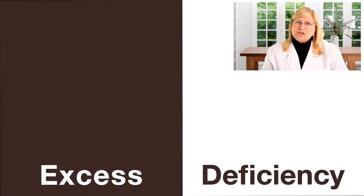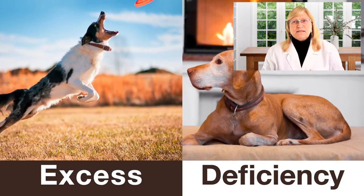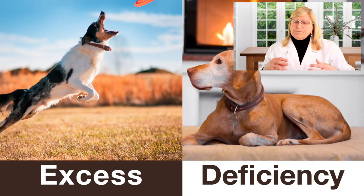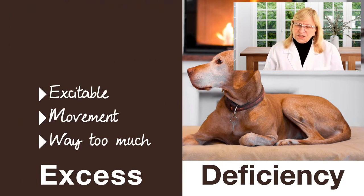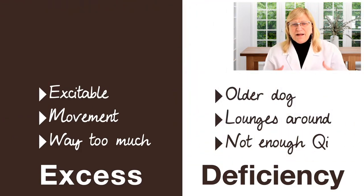And then there's the principles of excess and deficiency. And excess is that dog that's just going after the ball and just crazed. They just can't stop. That's excess, way, way, way too much. And then deficiency would be that kind of older dog who lays in front of the fireplace, doesn't move a heck of a lot. They don't have enough chi.